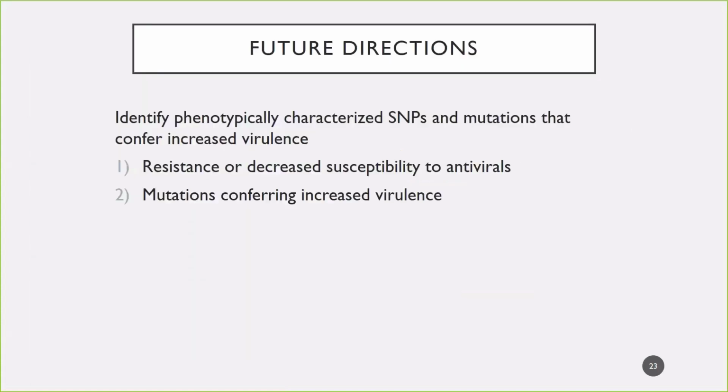So in terms of future direction, something that we're working on right now is we're looking to identify phenotypically characterized SNPs, as well as mutations that confer increased virulence, as well as mutations that either increase resistance or decrease susceptibility to antivirals. And so that's something that we're currently working on.